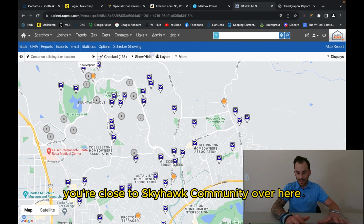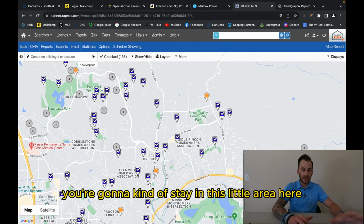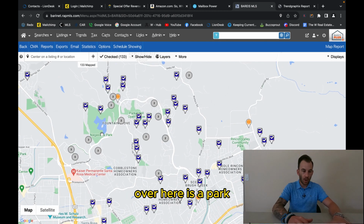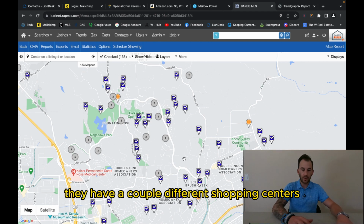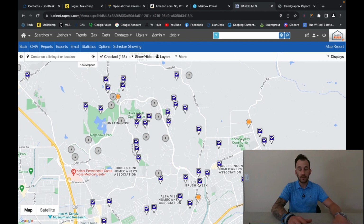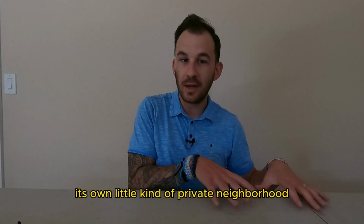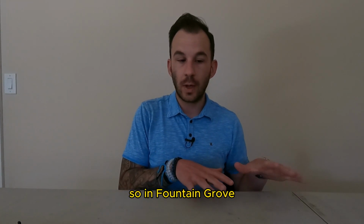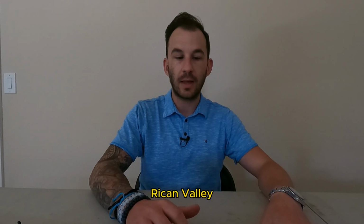Fountain Grove, you're close to Skyhawk community over here. And again, you're gonna stay in this little area here. Over here is a park. They have a golf course over here. They have a couple different shopping centers within Fountain Grove, and some obviously in Rincon Valley. A lot of people consider Rincon Valley as its own little private neighborhood and or place to go shopping. So in Fountain Grove, you'll do a lot of your shopping right here in Rincon Valley.